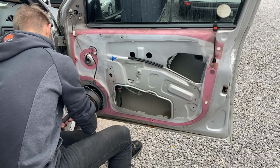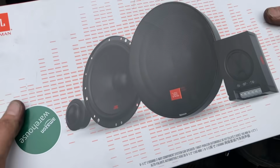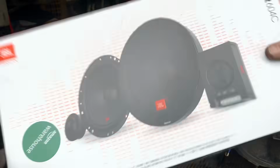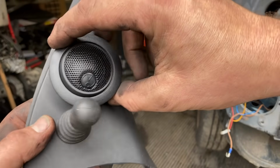Now Roland has got the door pocket off and now he's just taking the speaker off. Now I got these speakers off Amazon, got them from the warehouse. These have got the crossovers and the tweeters, and they're perfect for our application. So we've got the old tweeter that's sat behind there. We're gonna drill it all and mount our new one on the outside like that.